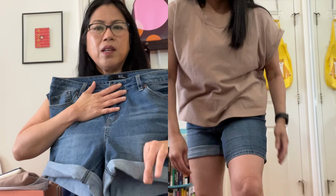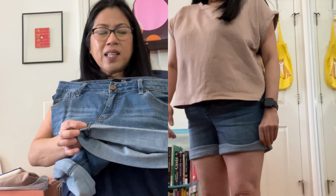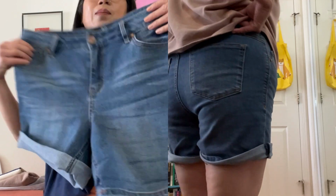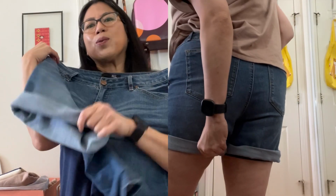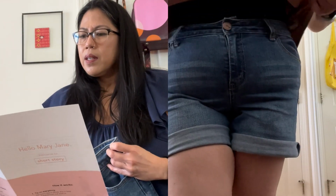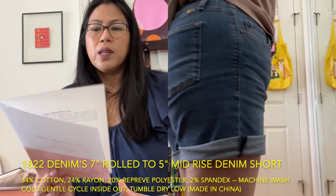I specifically asked for something that was appropriate for my age. So what's nice is that it's cuffed, and when it's cuffed, it's 5 inches, right? But it's not like those capris where it's sewn. You can uncuff it. So some people like that, some people don't, right? I like the option of having different sizes, although yes, it can be annoying when it just starts to unroll. Okay, so that's the first item, and this is called, right, 7-inch rolled to 5-inch mid-rise denim short.